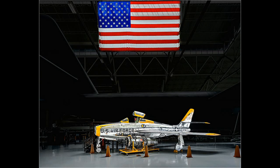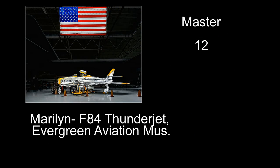Maryland, F-84 Thunderjet, Evergreen Aviation Museum. Nicely focused, very sharp, high impact of an airplane juxtaposed with an American flag. However, those two elements seem to compete visually with each other, and the overall image seems too centered. I think the flag could be pulled down closer to the airplane and improve the image tremendously. 12 points.